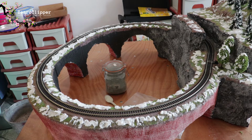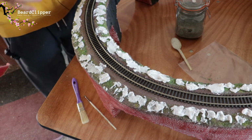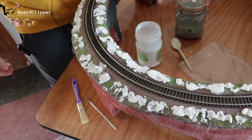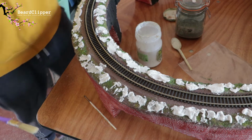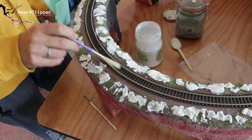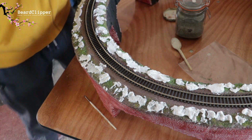So I will get myself together, focus the camera in a little bit closer, and then let's give this a go. This really is true beard clipper style. I haven't practiced this. This is on camera, my first attempt at this technique. So let's see how badly this goes. I think I'm just going to do it along this section, between that nail there and that nail there. I really am going to only do a very small amount.